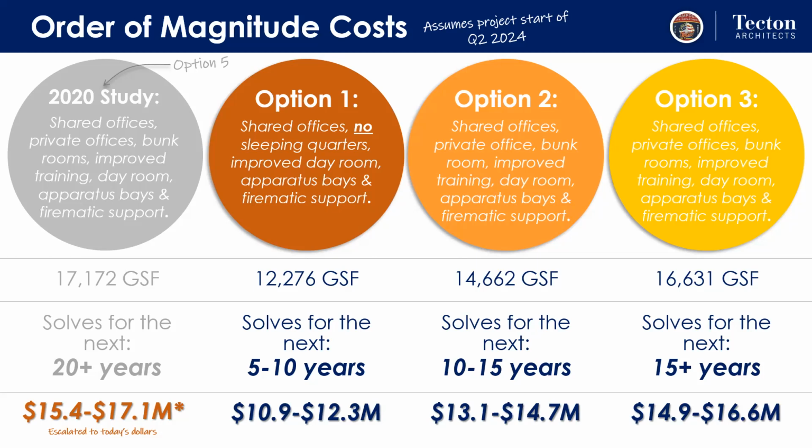It's really important that we don't generate our own estimates. When you have a number that you want to work towards, it's very easy to make that number happen. So we send that to a third-party estimator who has a much better sense of the market. We tap into all of our contractor partners to leverage what they understand and know about the market and come up with that third-party opinion of probable cost.